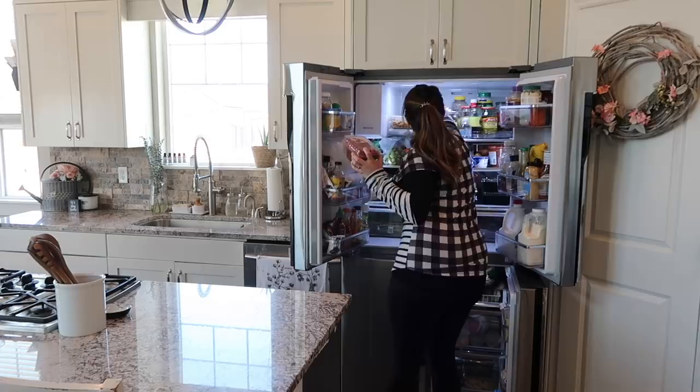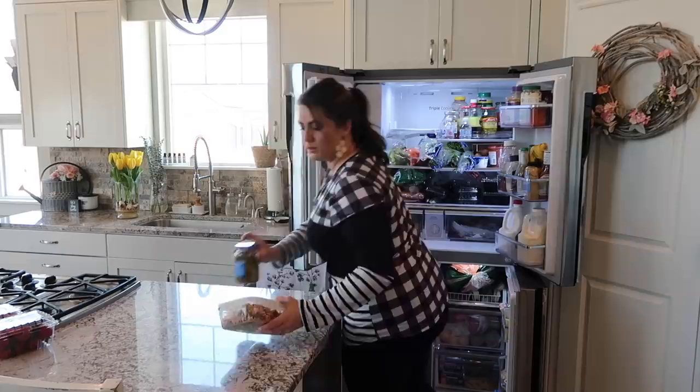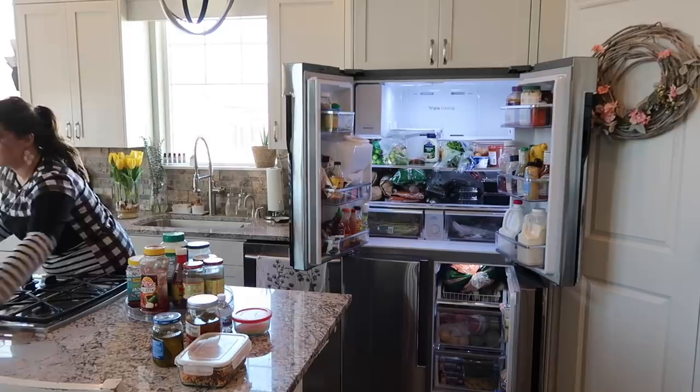So here I'm just pulling everything out of the main area of our fridge because, as I had mentioned, I did do a big fridge clean out recently, and so I just didn't feel the need to pull everything out of the doors, but instead just focus a little bit more on the main section.